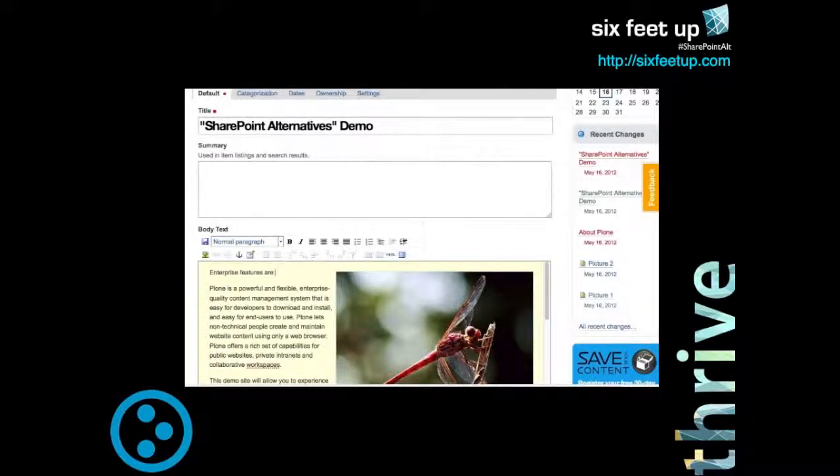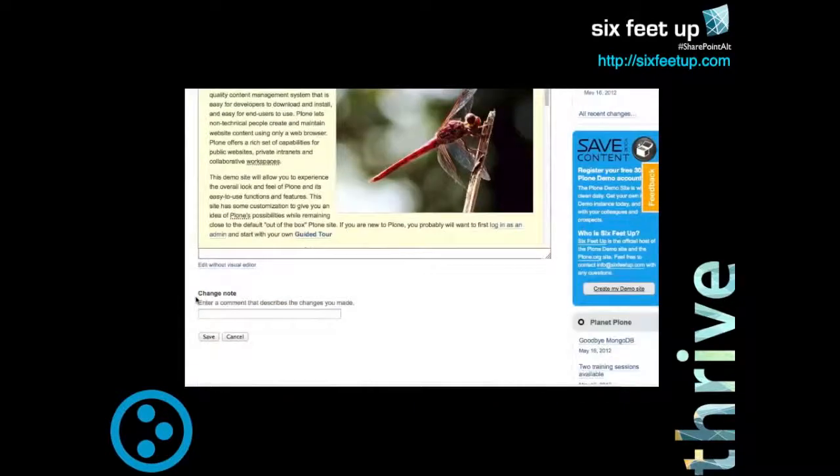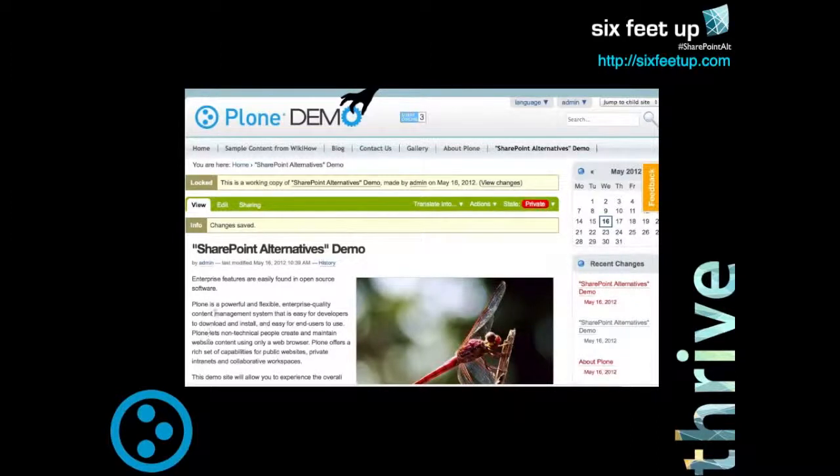So I'll add a line of text here inside the page. And Plone supports versioning of the content as well as staging. So each time we save the content, it'll save new versions of the content that we can then see the history, roll back to previous versions of the content. And we can actually add notes in here so that when you're looking at the history, you can actually see what's been changed over time. So I'll click Save, and now we've got the new piece of text right here in the content.